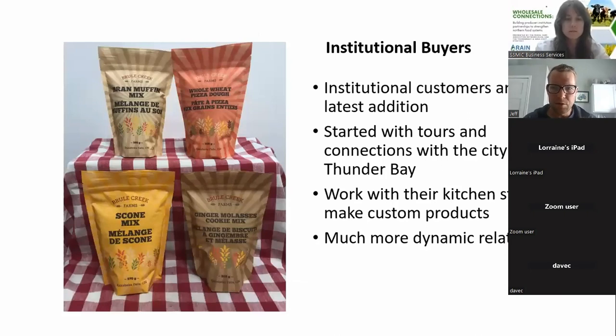So when we're talking about institutional buyers, we started very recently, and it actually started with Karen from Food Strategy, who I see is on the call as well. She helped, as well as Dan Munshaw from the city of Thunder Bay, set up some tours. So we actually had institutional buyers come out to the farm. We ran through what our process was, they got to see some of our products, and we started that dialogue as well.